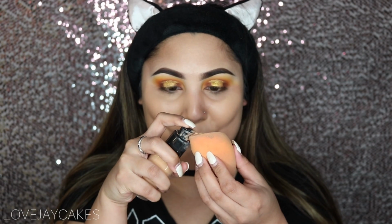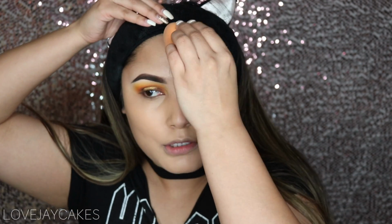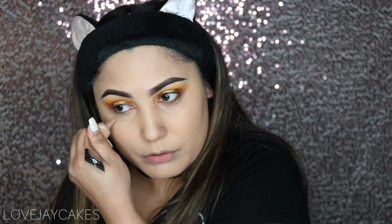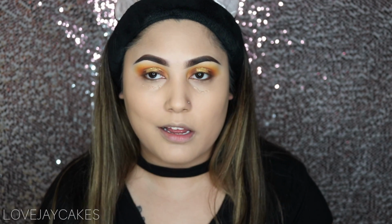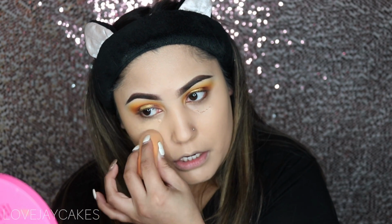Add a little bit more foundation on there because I need to be full coverage with this foundation. Your girl needs coverage because she's not popping right now. Concealer from Makeup Forever and applying that just under my eyes because that's where I need coverage the most. I'm probably doing an extra step because I did it in the beginning, but I don't care. So I'm going to go ahead and blend that underneath.